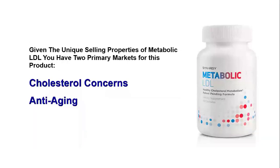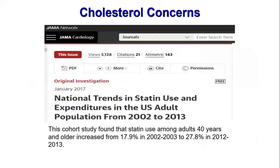Now, based on that, there are two primary markets for this product. There are people who have cholesterol concerns, and then there's the anti-aging market. There are a lot of people who want to slow down the aging process. And so we have two large markets for this product. Now let's look at cholesterol concerns.